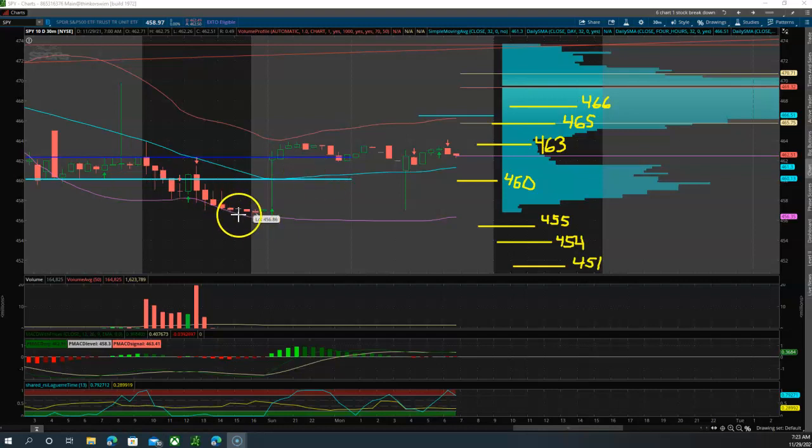But after the close, we kept drifting lower. So that's where we have this drift down to 456.86, which was the overnight low. But as you can see, most of this was not done in the overnight session. It was done in the continued session after the close. So it's a bit confusing to see that we actually closed back in this area, but it continued out throughout the rest of the day, and we got this low of 456.